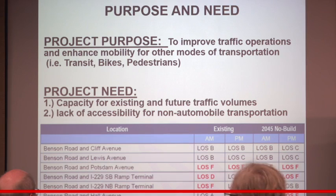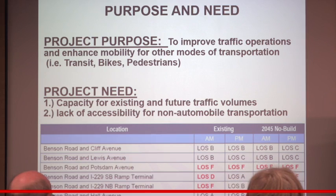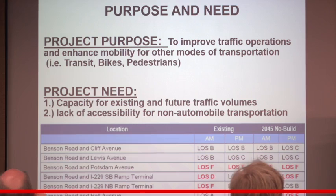And so when we look at this corridor, we want to make sure that we improve the mobility other than passenger vehicles. And so our project need really put the capacity on our roadway to serve those traffic volumes up to 2045, so existing and future. And then really fix that lack of accessibility in terms of non-automobile transportation.